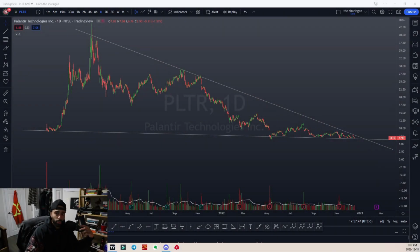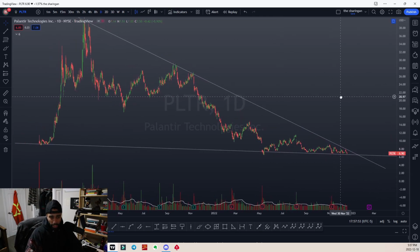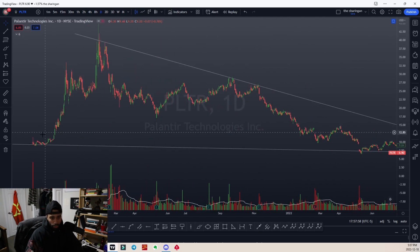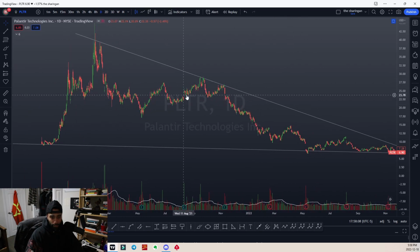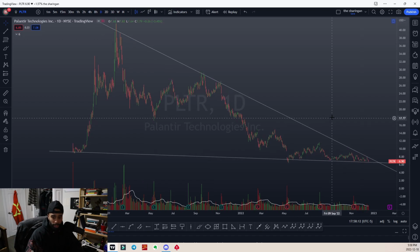Yo, what's poppin'? Let's break down some Palantir Technologies here. So we're on the daily time frame and we're looking at this interesting stock, right? Remember this volatility back in 2020 and everyone was getting so excited? Kathy Wood's buying up shares with ARK and all that. And now it's real quiet, isn't it? I don't really see many people talking about PLTR.